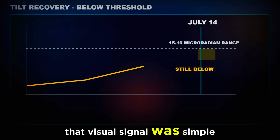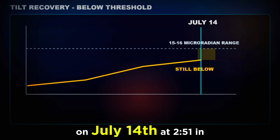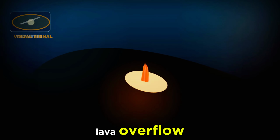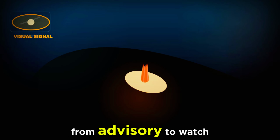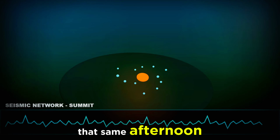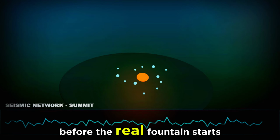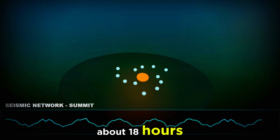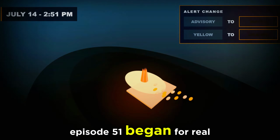That visual signal was simple, though, and it's the one that actually pulled the trigger. On July 14th at 2:51 in the afternoon, the north vent produced a lava overflow. That was the call. HVO immediately raised the alert from advisory to watch, and the color code from yellow to orange that same afternoon. Precursory activity like that can run for hours or days before the real fountain starts. This time, it ran for about 18 hours. At 8:30 the next morning, July 15th, episode 51 began for real.